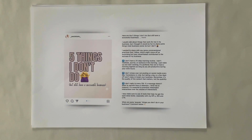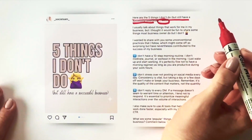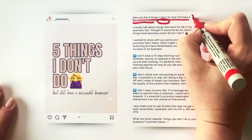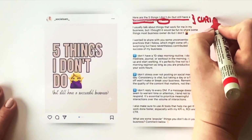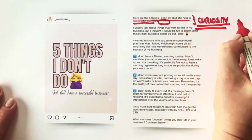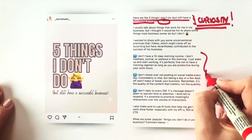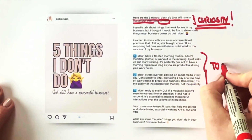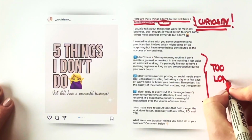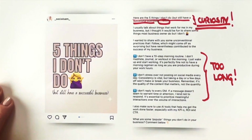The first few characters of the caption should grab attention and get them to click "see more." So make sure your hook drives curiosity. Without a good hook, no one will click see more and read your caption, so it's by far the most important part. If your post is a carousel, keep the caption relatively short. We don't want to overwhelm your followers. Most of them will see the huge amount of info you're giving them and just scroll past.